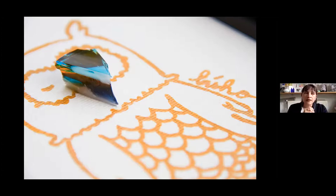So this accident, in quotations, invited me to see the potential of this mistake. Once I started to look at and observe the beautiful depth of the color and the mixture of patterns, the glass started to talk to me, telling me what it wanted to become. Here you can see this little piece of glass. It sounds a bit crazy to say, but it told me that it wanted to be the beak of an owl. With some illustration, I paired the pieces of glass with the illustration. Next slide.